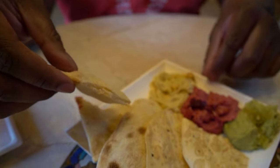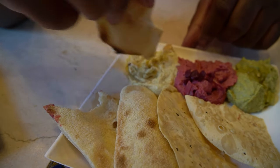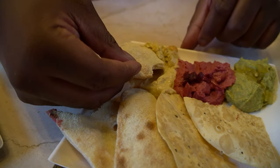So here we are, the pita, getting the basic hummus. Like my chickpeas on top. Let's go ahead and dig in here.